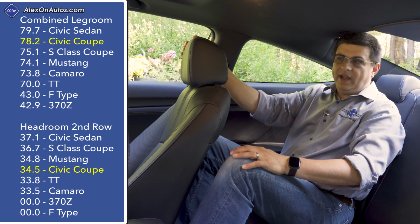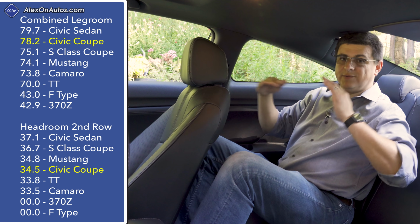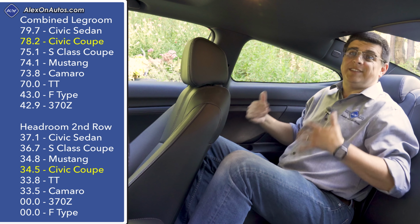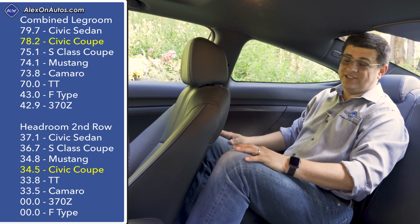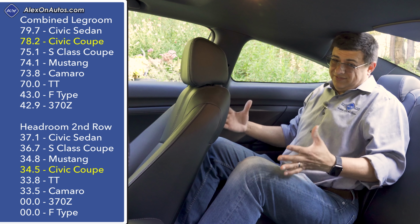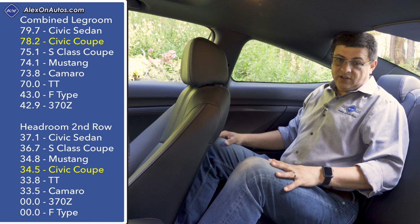Headroom is really the trouble back here because we have that very coupe-like profile, sort of the double wedge look that I mentioned earlier. Headroom is definitely limited. I'm slouching in this seat. I still have that inch of legroom left. If I were to put my butt back into place, you can see that I just couldn't fit back here. It's just not designed for taller adults.